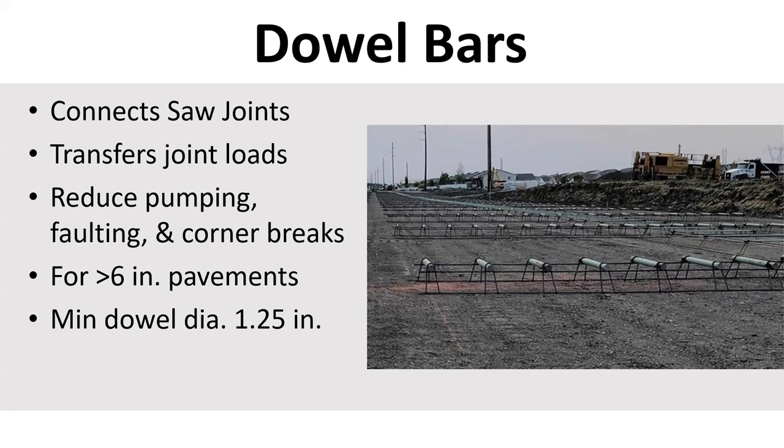So minimum dowel bar diameter is usually 1.25 inches. It's very common in Oklahoma. And then you have, again, the transfer of joint loads. You're going to saw right on top of that concrete once it gets hard enough. This helps to reduce the amount of pumping and faulting and corner breaks.